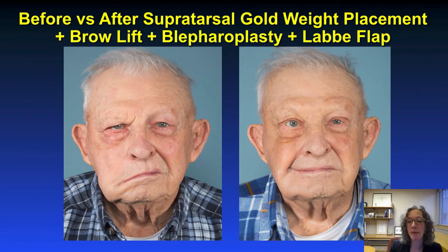And this is that same patient showing that the gold weight can be done in conjunction with other facial nerve procedures. So this patient also underwent external direct brow lift bilaterally and blepharoplasty, and then a lengthening temporalis myoplasty, bringing the temporalis muscle down to recreate the nasolabial fold and a smile.